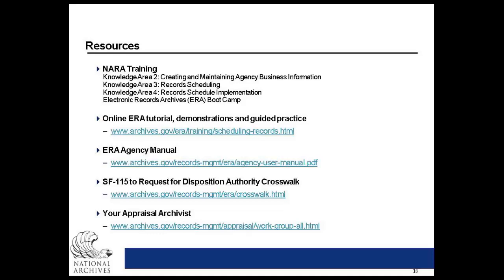We've also put together an agency manual that explains the fields that you will encounter in ERA and how to use them. There is also a crosswalk, so you can see, particularly if you've been scheduling for quite a number of years and you're used to the SF-115 form, how that paper form then translates into the electronic records archives. You're still doing a request for Disposition Authority, you're just doing it electronically now. So there's a link to the crosswalk.